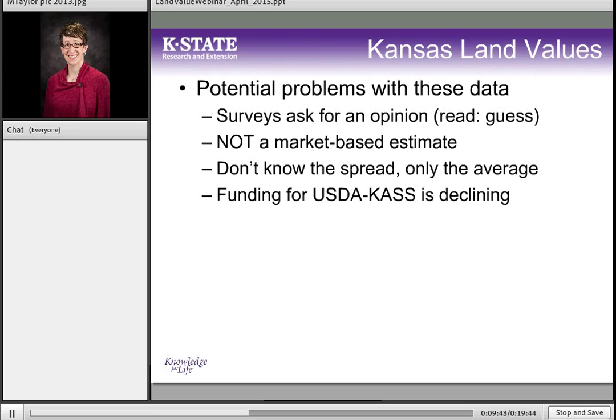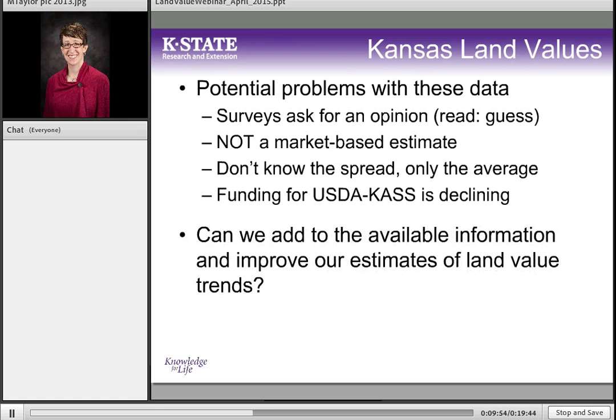And as I mentioned previously, funding for USDA and Kansas AgStats has been declining, so they've been pulling back on the number of surveys they've been doing, which again will affect the accuracy of the information we get from them. So can we do something to improve the available information?